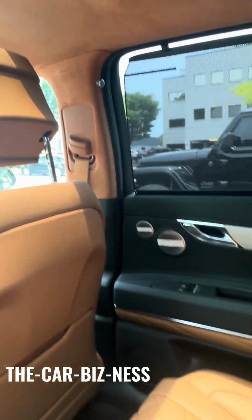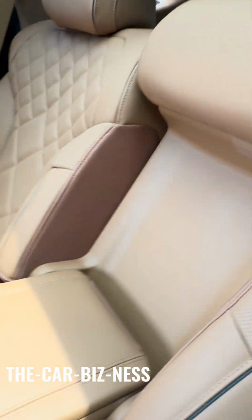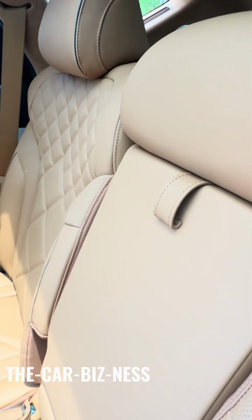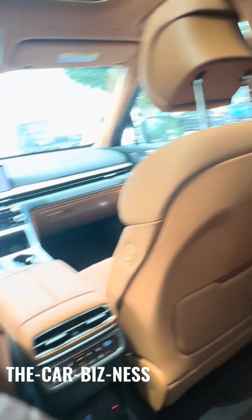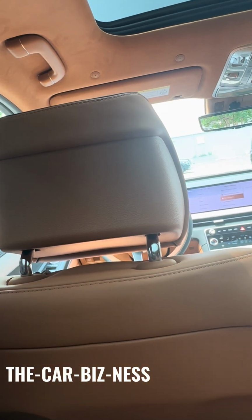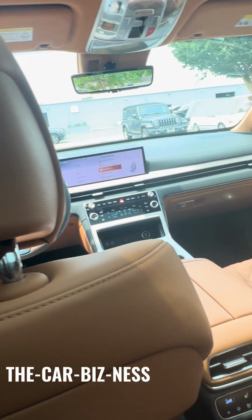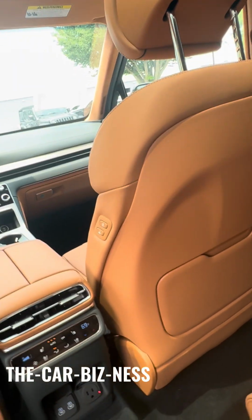Also, even this right here has a nice soft touch to it, but it's soft and hard at the same time. And then also, you got your storage right here as well. Everything has a really nice feel to it. I really like this vehicle. It's super nice. If you're somebody who has a family and you want a larger vehicle, but you also want some sporty and comfort, this is the one for you.